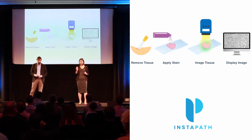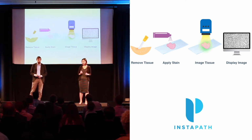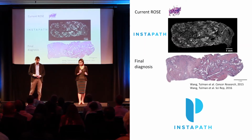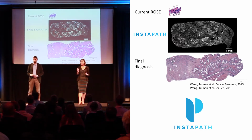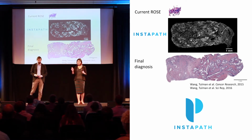We stain the sample with a fluorescent stain, place it on a slide, then take an image of the entire tissue. The pathologist can use this image for evaluation. We tested our system on over 83 human samples and published our data.